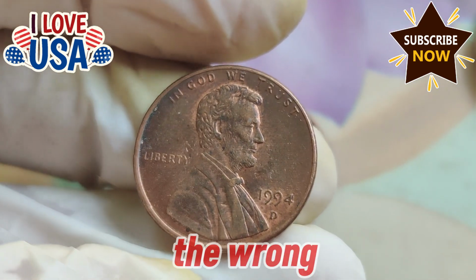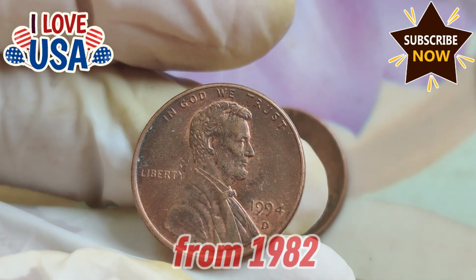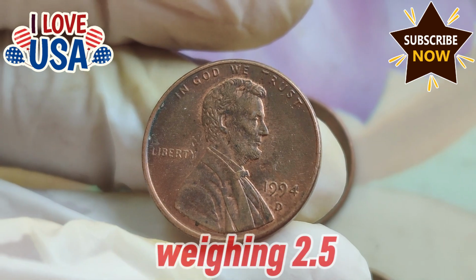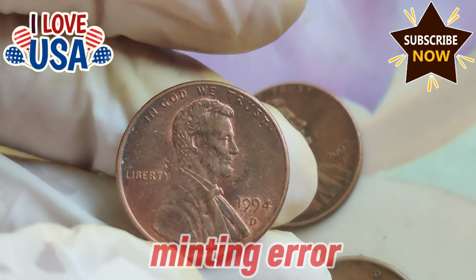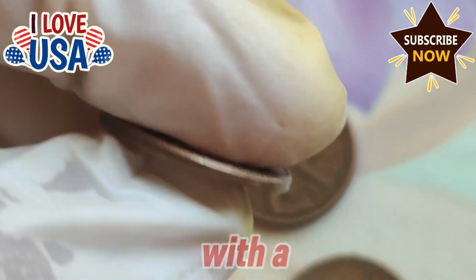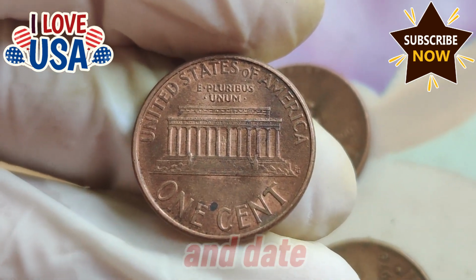It was struck on the wrong planchet, a bronze planchet left over from earlier years. From 1982 onward, pennies were made from zinc with a thin copper coating weighing 2.5 grams. But this coin was struck on a 3.11 gram bronze planchet, a major minting error. It featured a double die obverse, DDO, that's when the coin is struck with a die that has been doubled during preparation, creating clear doubling in the text and date.